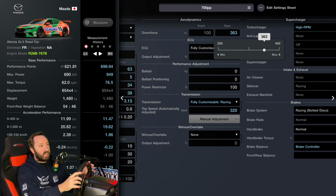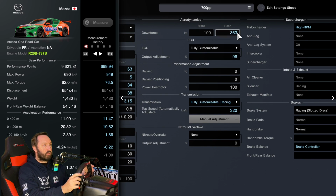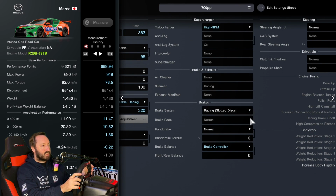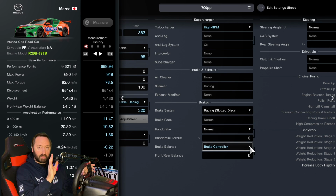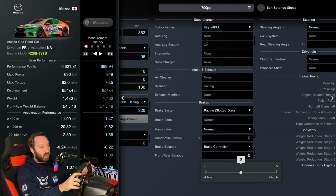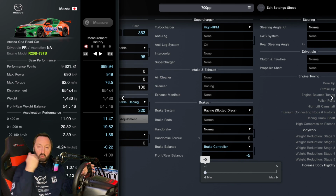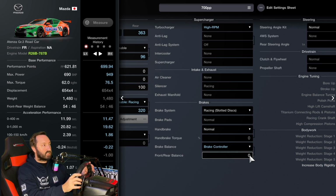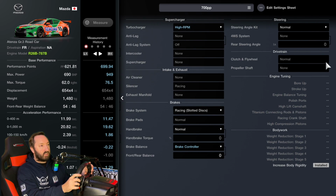The rear wing is at 363. Front wing is not available to change. It's got the high RPM turbocharger installed. I've got the racing slotted discs. I think they come installed as standard. I've got the brake balance controller installed, and I would highly recommend having the brake balance all the way to the front. That helps to save those rear tyres. There's a lot of power in that 787B engine, and that really does give those rear tyres a bit of a hard time. Nothing else is installed.